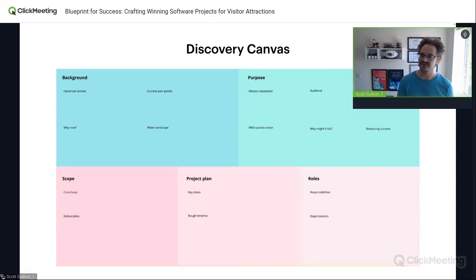So we need to understand, where's the history been? Where's this problem come from in the first place? What are the pain points that's driving this, for either the visitors, for either the business, or somewhere in between? Why it's now important?